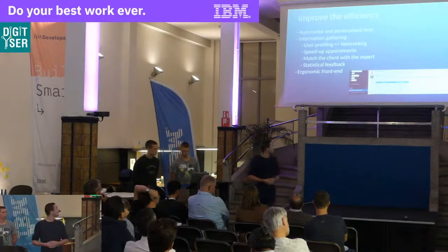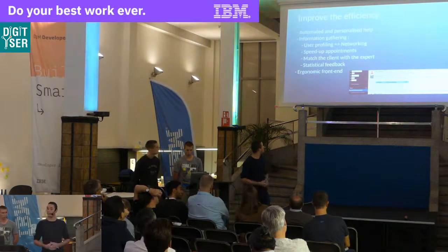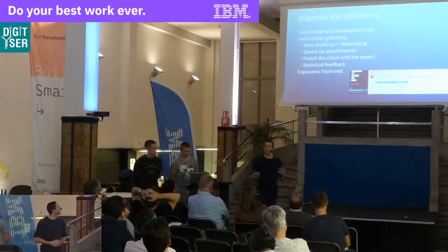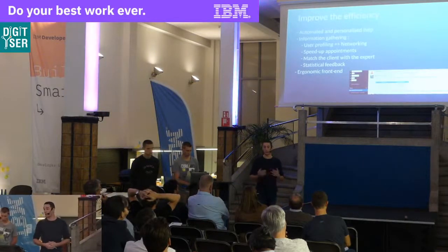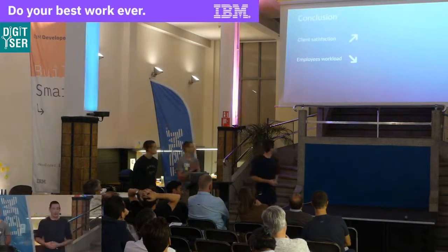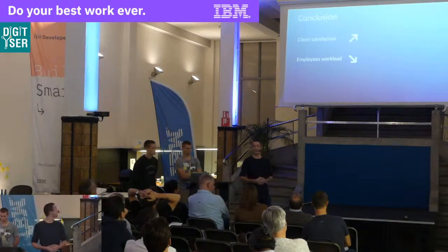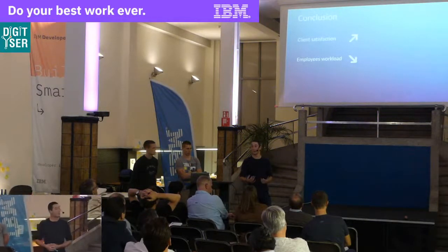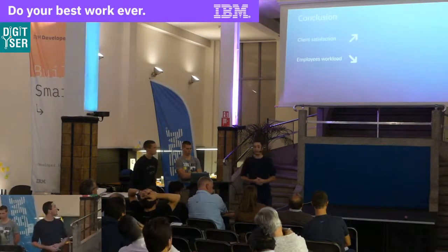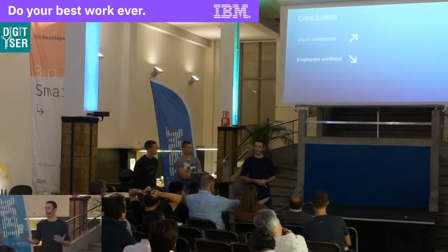The ergonomic front end. So we showed the preview of Watson, but you can implement it like we did in Slack. And it's still ergonomic. You can also put it on the Facebook page, like the UCM web page, and when you try to contact it, you talk with Alfred. In conclusion, the client satisfaction will only grow because they save time, and they get the information and the contact they need. Meanwhile, the employees' workload will diminish and allow them to focus on their own core business.